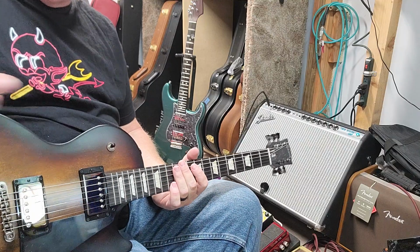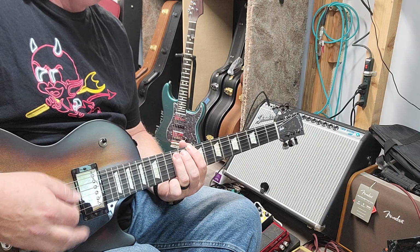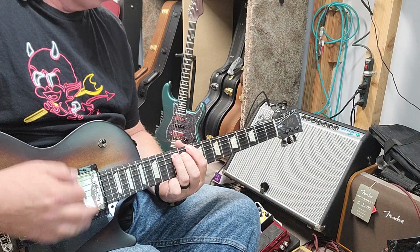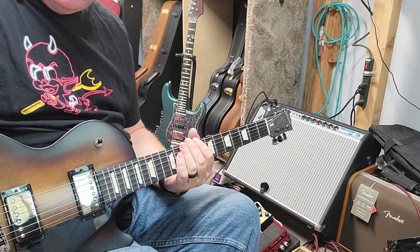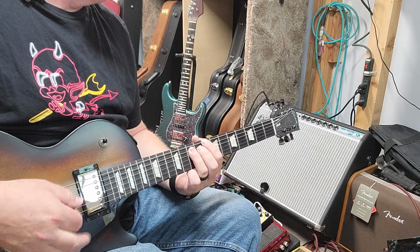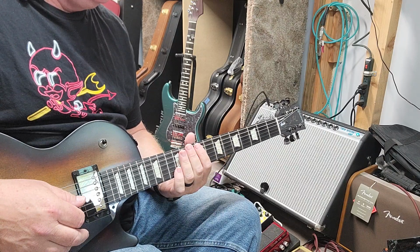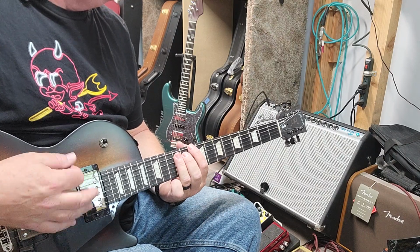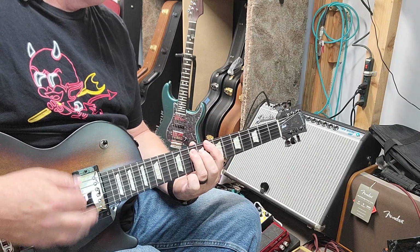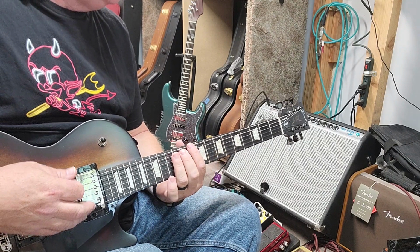And of course you can, in the middle, have single coil in the front. Single coil in the rear. Or both single coil. And then there's phase reversal.